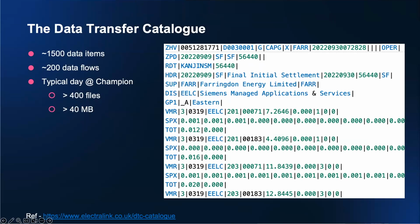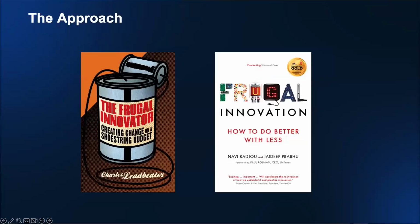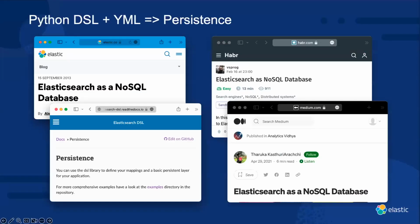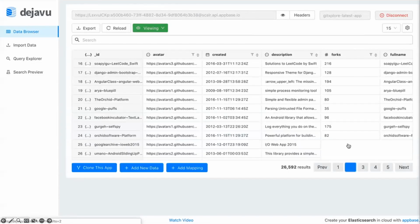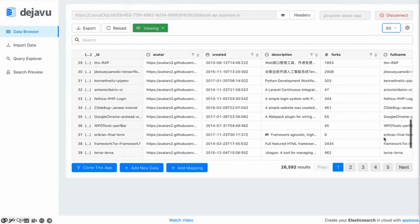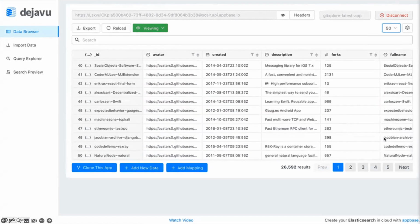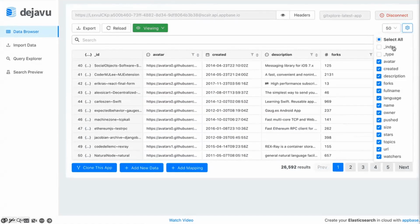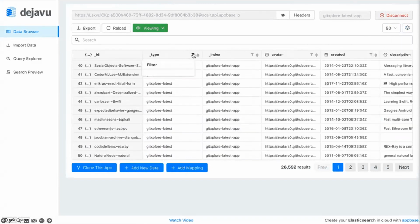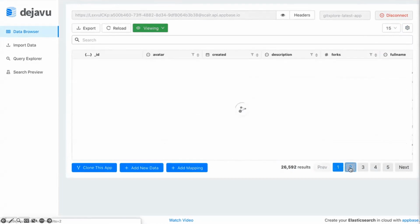And Deja Vu was when I started, I made the decision to persist business entities inside Elasticsearch. It was fine because the majority of the data that we have in the business entities is write once, read many. So it worked fine, but occasionally somebody's keyed in a wrong value or something's gone wrong. We need to make a quick change to the data.